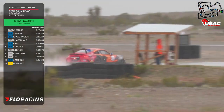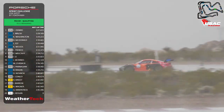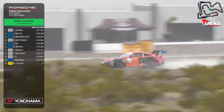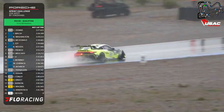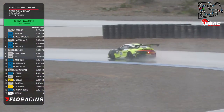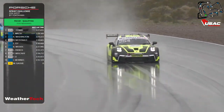But Kyle Washington, as we mentioned, into 3rd. Blake McDonald has moved himself into 4th. Also, for those curious, on your timing tower on the left, the gray or white numbers that you see is your Pro-Am. And then your Masters is the blue, with your Caymans being the yellow one. So if you want to follow who is in what position within the classes, Dennis doing a great job, and Jim Walsh as well in that Masters class, 2nd overall, clearly feeling pretty comfortable in these inclement weather conditions.